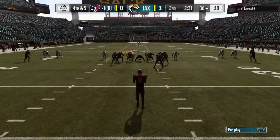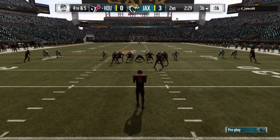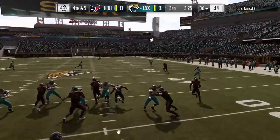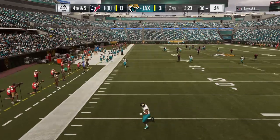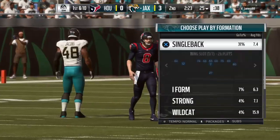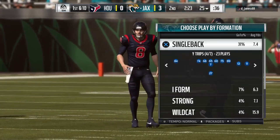The Texans send the punter out as he's on to punt for the first time this afternoon. He punted 5 times in the win last week as this one's away. And out now comes Jacksonville as they get ready to go.